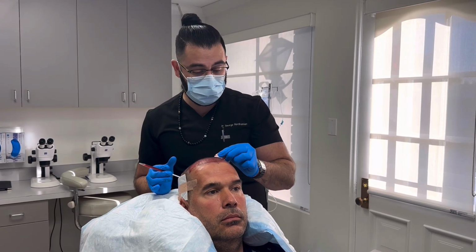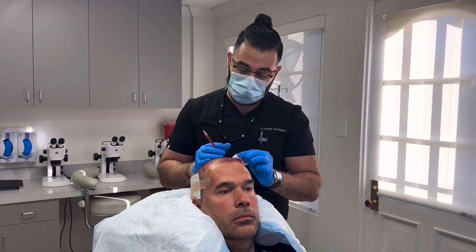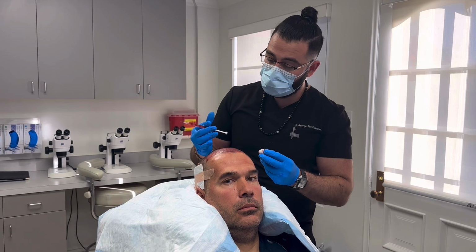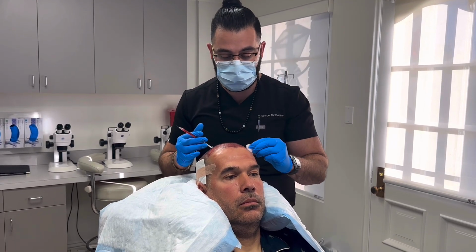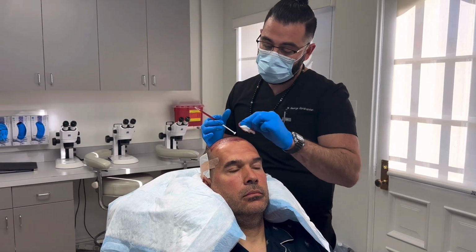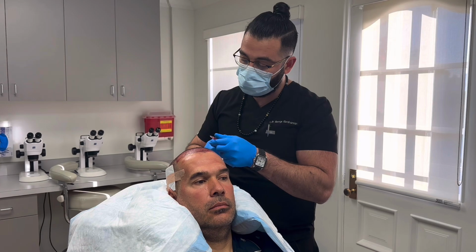It can also help reduce the risk of things like telogen effluvium or shock loss, where the surrounding areas that have natural hair can fall out because of the trauma. This can help prevent that from happening as well, okay? Okay. So once I finish these injections, we're going to give the instructions for how we're going to implant the grafts and where all the density will go.